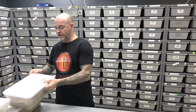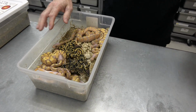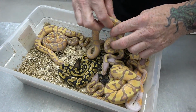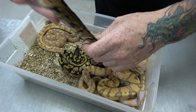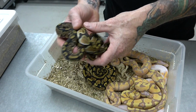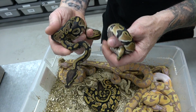So first clutch here. This one here is the update, and we'll take a peek. This was from a head-to-head pairing. These ones here are 66. So everything in here that's not visual pied will be 66% het pied. I can't really see. This one here looks like it has some markers.